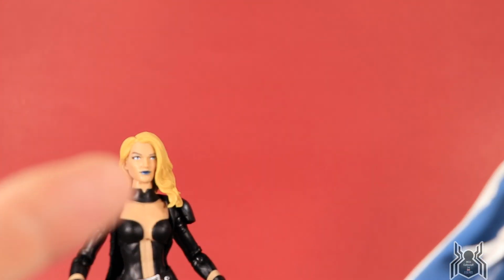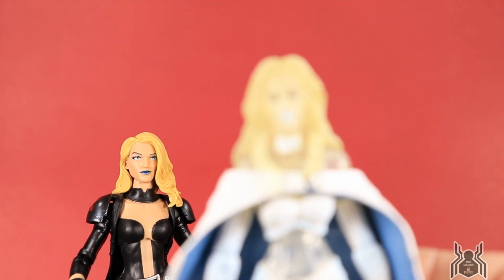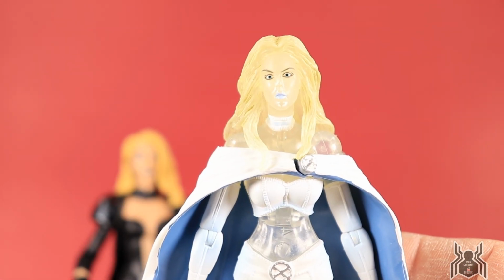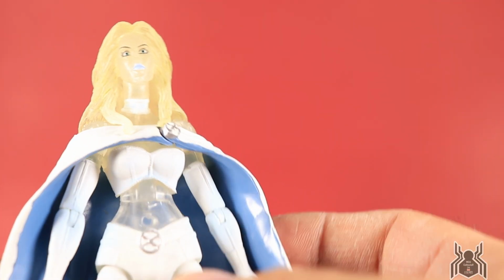So it's nice that we get this new one, even though, of course, we wanted the white costume version of Emma Frost. But we could always go right back to these ones and say, hey, look, we have a white costume Emma Frost.